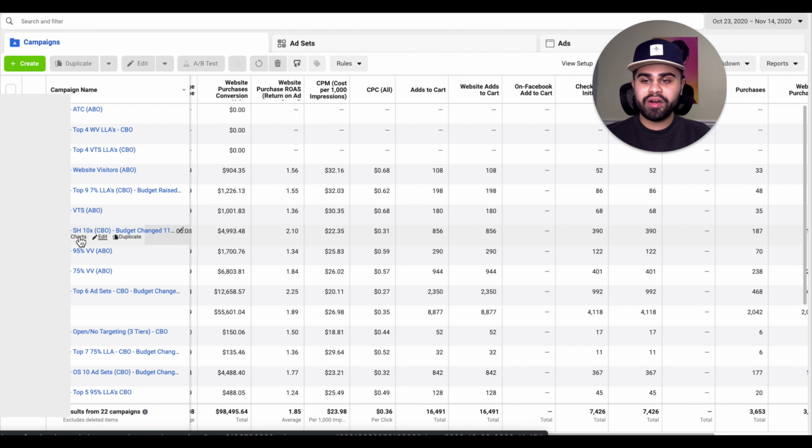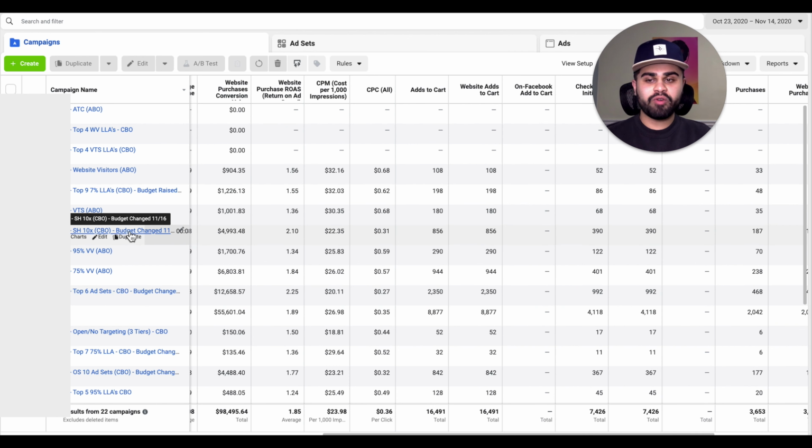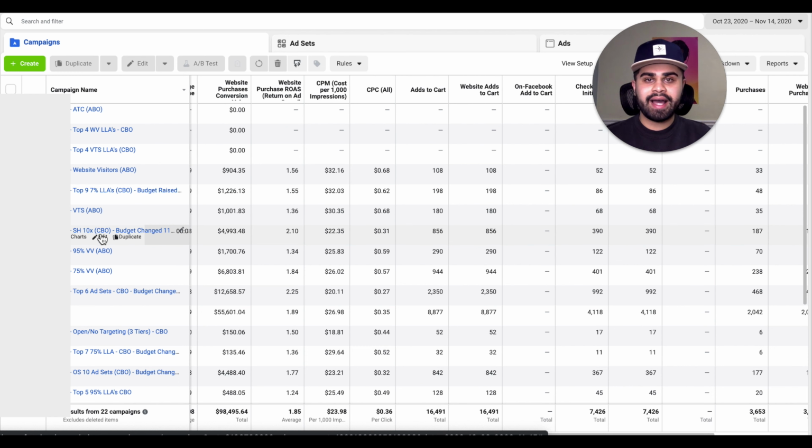Anyway, moving forward, I took this one really good ad set from this original campaign right here, and it was performing really good. I think it had like a 3 or 4 or 5 ROAS the first week or two. It had the most sales, really good metrics. So I basically duplicated that ad set itself 10 times into its own CBO at $100 a day, and since then, I have been increasing the budget for it.